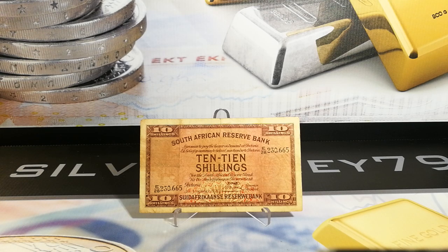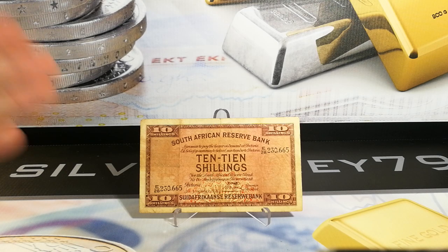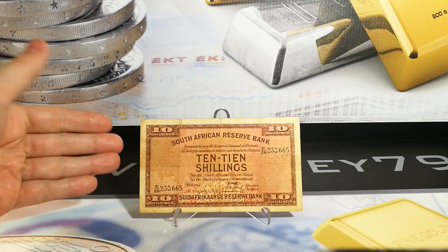So obviously back then you had a link to sterling. So all the colonial dominions were equal to pound sterling in England. So whether it was £1 in England, £1 in South Africa, £1 in New Zealand, £1 in Australia at that time, they were all equal to the same value, with some minor discrepancies during the gold standard crisis. So we're going to begin with this one here. This is a 10 shilling banknote.